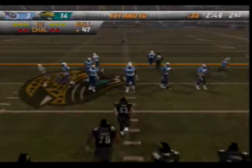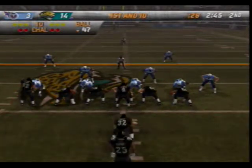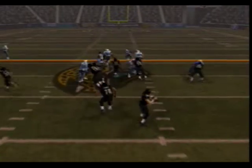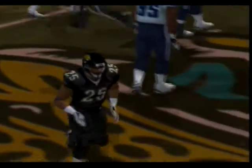First and 10. Bennett, the deep man. On the pull. Nice play fake. Throws it. This pass is incomplete. White was his intended target.